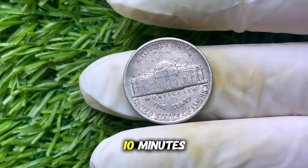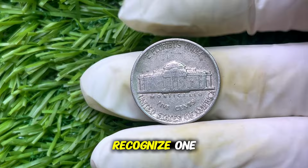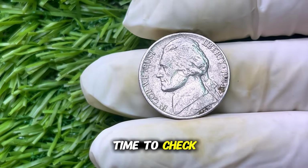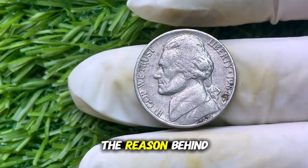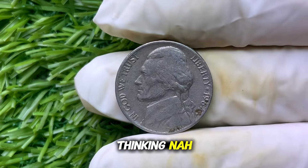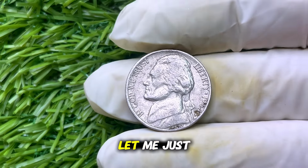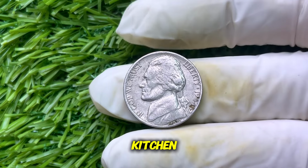Stick with me for the next 10 minutes, and I'll reveal exactly why this coin is so valuable, how you might recognize one, and why now is the best time to check your coin jars and collections. And trust me, you don't want to miss the reason behind its skyrocketing value. And if you're thinking, "Nah, I'd know if I had a $1 million coin," let me just remind you, how well do you really know the contents of that messy junk drawer in your kitchen?